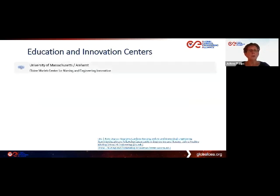I just wanted to mention a few of the education and innovation centers. These are just a few. The University of Massachusetts at Amherst, they have an incredible nursing and engineering and innovation center there that's been funded by a very generous donation from a couple that are alumni of University of Massachusetts. She is a nurse, he is an engineer.